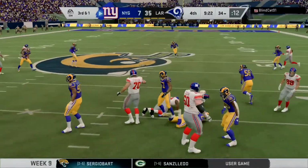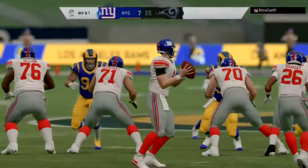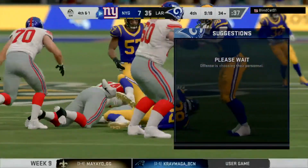On the draw, this is Barkley. And Barkley did not get there. No gain on the play there, and it'll bring up 4th down.